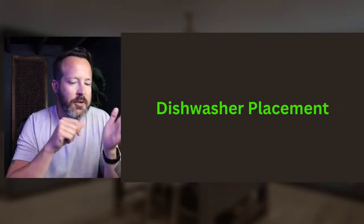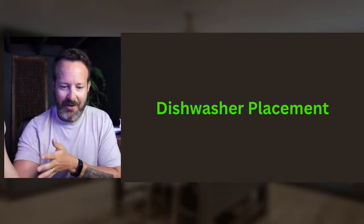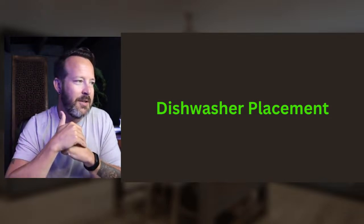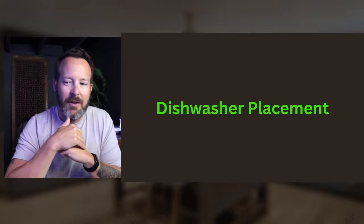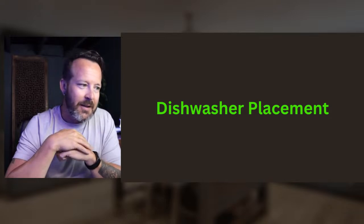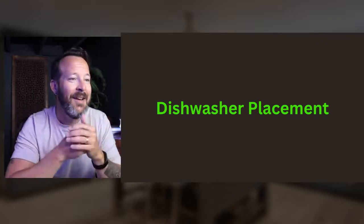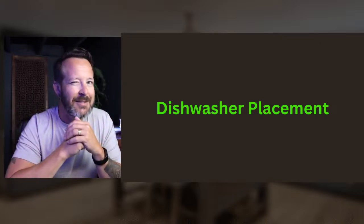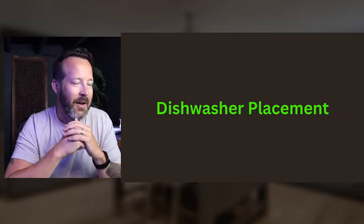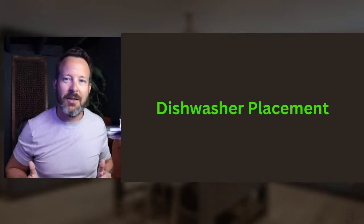Is that, if you're right-handed, the dishwasher has to be on the right of your sink? That's not a rule, and we've talked about this before, but that's not a rule. I don't see why it would have to be that way. To me, that doesn't make a whole lot of sense. I've had them on both sides. They're both functional. It's where they need to be, in the best place for it.